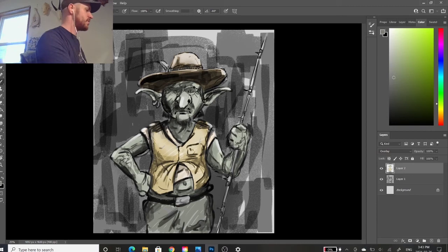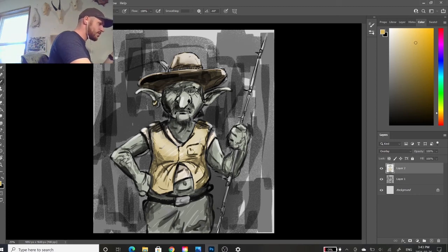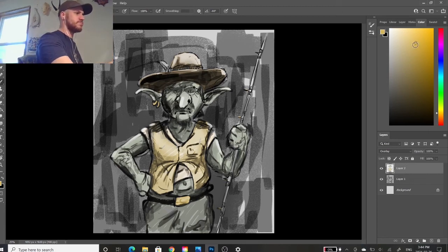And then we got a couple elements of gold here, so we're going to go into the orangey, yellowy gold. Shrink that brush down a bit, get those earrings, gold belt buckle, gold guides on the fishing rod. And the fishing rod itself, we're going to say it was kind of cane or something, so a cane-ish sort of color. The wraps we can change later, if we want.